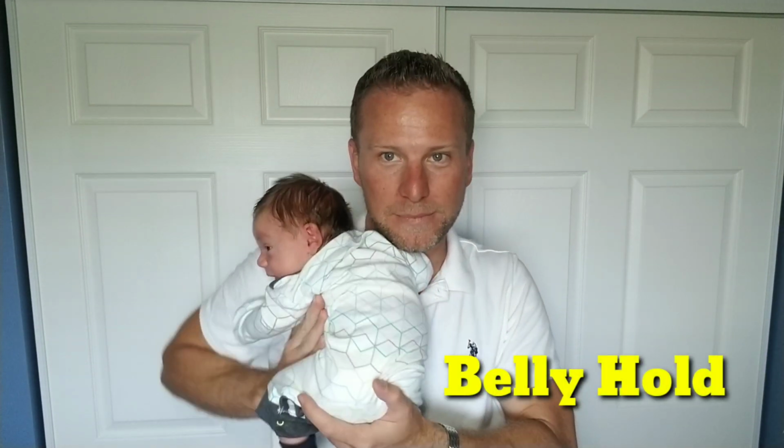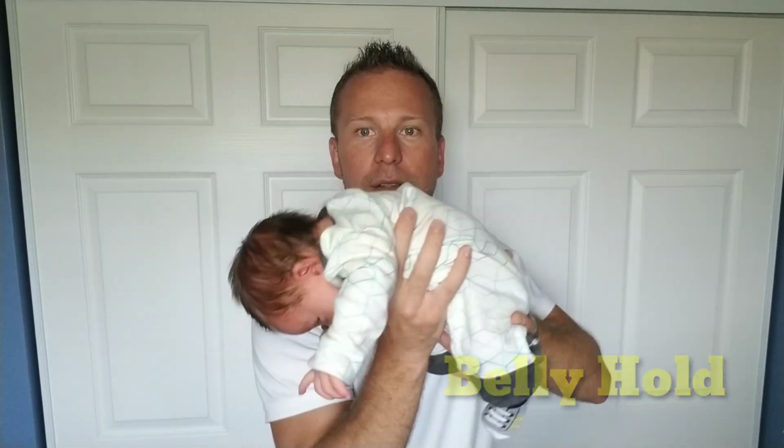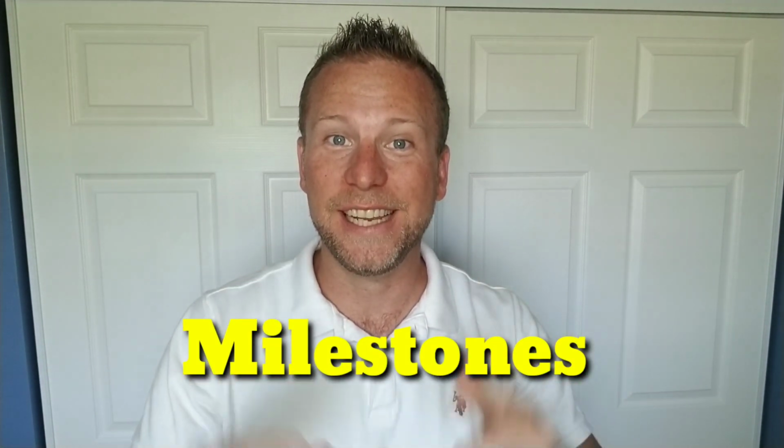The third technique I want to show you for holding your baby is a little bit more sophisticated, but is very effective at soothing. So you're going to take one hand and support the booty. The next hand is going to go right onto their chest, and you're going to simply give them a little slow movement. Remember, we are never shaking our baby. Never shaking our baby.